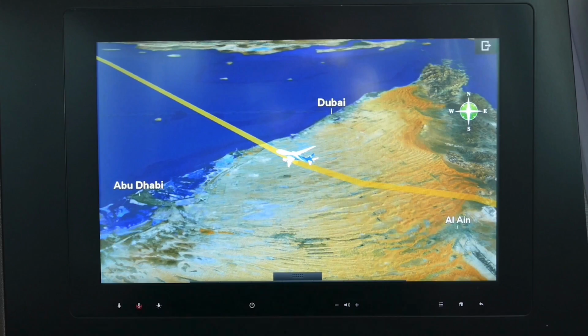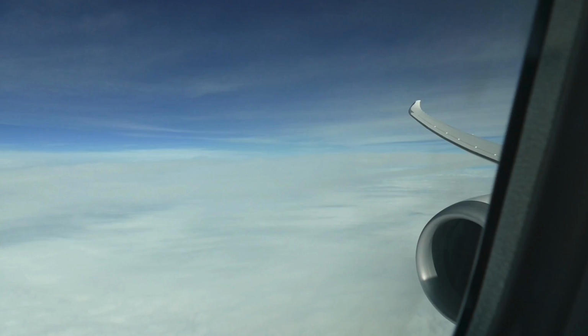Our route takes us right over the eastern Arabian Peninsula, and we cruise above the clouds at 36,000 feet. We soon discover it's a bit bumpy, and there's company up here too. I just about managed to capture not one, but two aircraft heading the opposite direction in this shot.